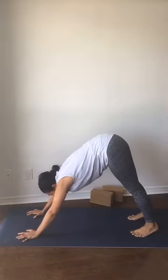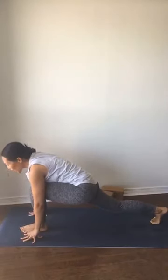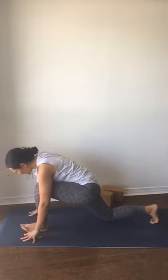Use your next inhale and step the right foot forward between your hands. Come into a lunge. And then on your exhale, lower the left knee down. Plant your left hand down on the ground. Use your next inhale. Sweep that right arm up. Twist to the right side. As you exhale, maybe you stay here or you bring the hand behind you. Open the chest, find your twist here.